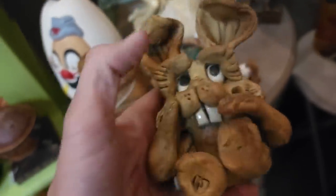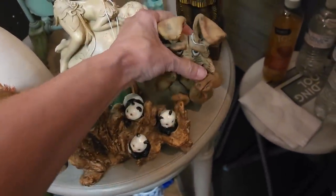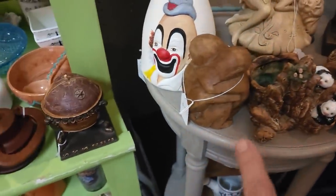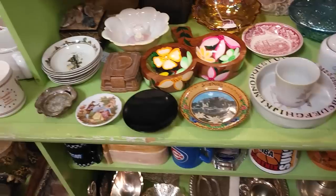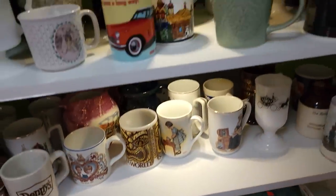How much is he? Oh, I guess he's not angry. He looked angry from an angle, but he's not. He's a happy bunny. He's 25. Okay, I'm gonna get the panda bear. It's a majolica, kind of like elephants, frogs is normally what you find on those. But let's see if we can find something to go with it.